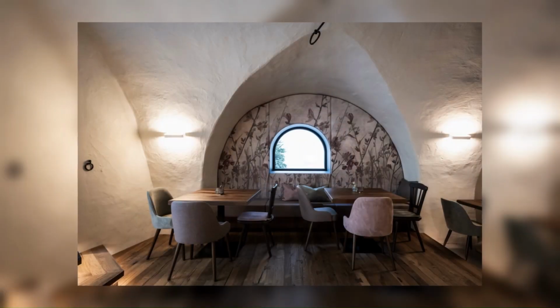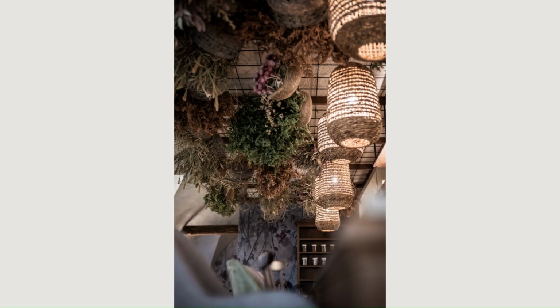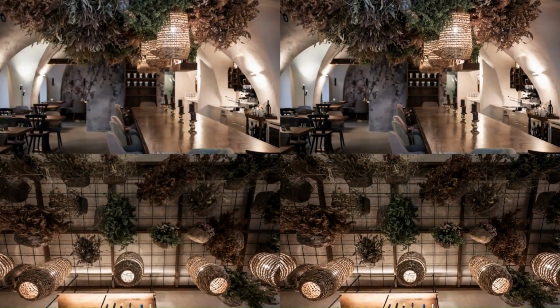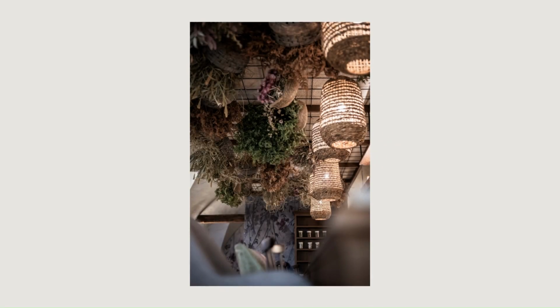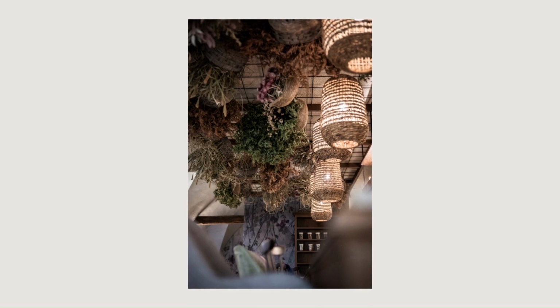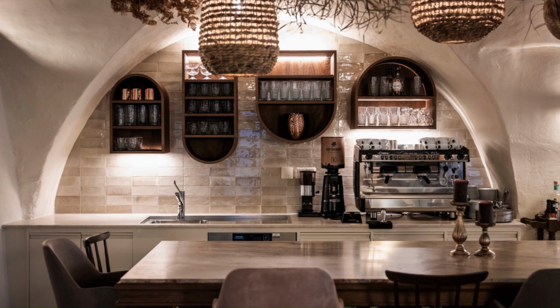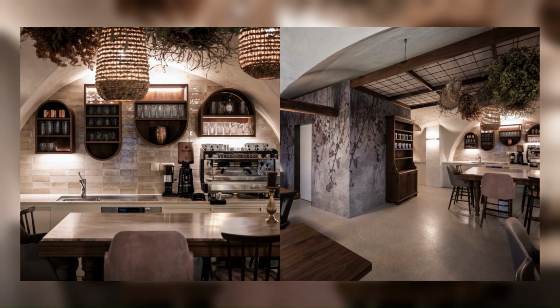destination, the Bogen Bistro. The strong relationship with history was crucial in the definition of the project, both because the house is under monumental protection and because the design team wanted to emphasize to the fullest the original architecture of the arches, to which the bistro itself pays homage with the name Bogen, German for arch.